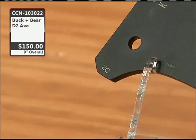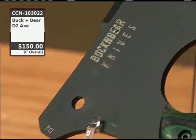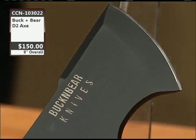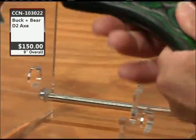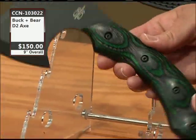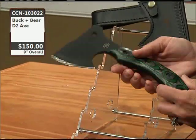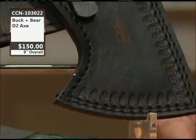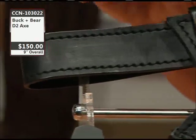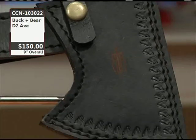Buck and Bear has this very snazzy camp axe. It's $150. So it's solid, it's well made. I don't blame you if you want to use it, but I also don't blame you if you just want to look at it. But it's a silver and emerald wood. This is your full tang. You have the D2 stamping right back here in the Buck and Bear, and this leather sheath is custom made for the axe. The axe itself is a 9-inch.